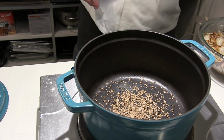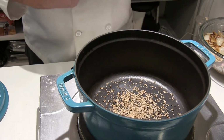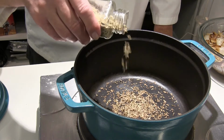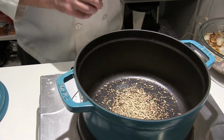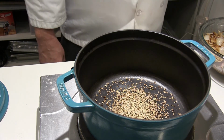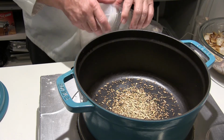I'm going to put some fennel seed. This just smells so good. About a teaspoonful as well. Going to put in a couple of bay leaves.